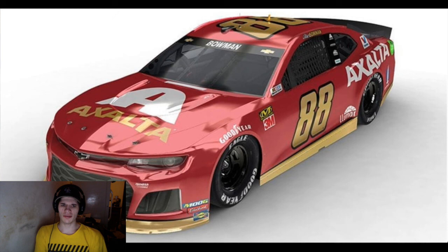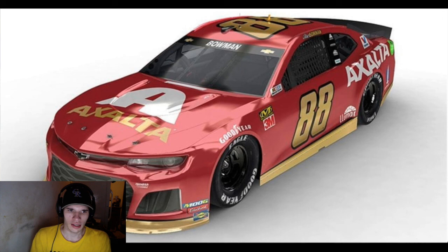It makes me wonder how many people are actually going to have a nostalgic bias towards this scheme because they watched it race back in the day. Anyway, thank you, Exalta and Alex Bowen, for reviving this scheme and bringing it to the raceway. I appreciate that.